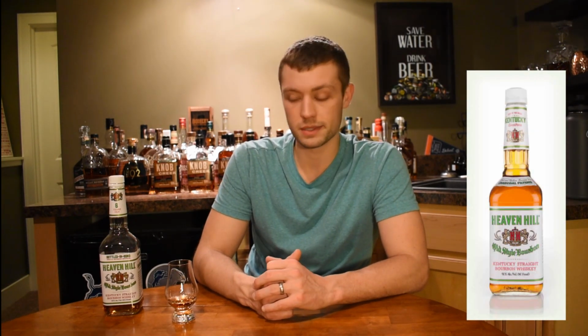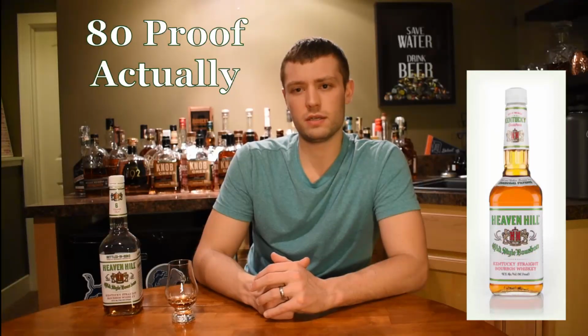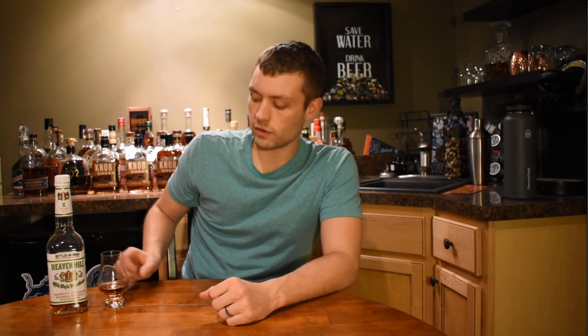Heaven Hill does also make another white label product. It's exactly the same whiskey, just not bottled in Bond. I think it's around 90 proof in that bottle. That you can find in stores for about $8 to $15. But in my opinion, this bottle is substantially better than that. So if you are able to find this bottle, please go out and find this bottle instead. You won't regret it. Alright, so without further ado, let's get into the color here.